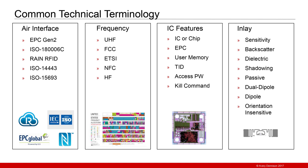We talked about materials influence, great questions earlier. That's the dielectric properties. Does material absorb or reflect RF? Shadowing is a term you hear, tags overlapping each other. Tags in close proximity can impact the readability of that. And probably the last two you'll hear is dual dipole, which is synonymous with orientation and sensitive.